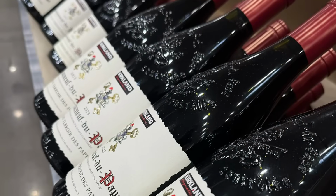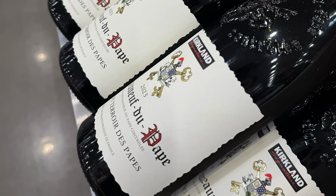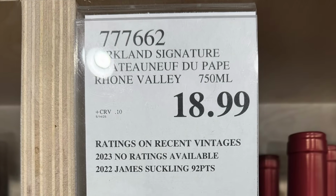The wine is produced by the same source as the prior few vintages. This is a seasonal offer. It tends to sell through quickly. It's priced at $18.99.